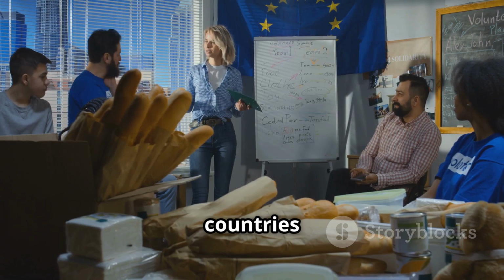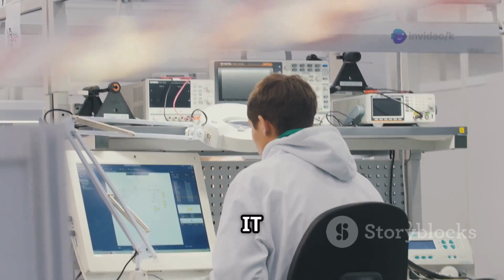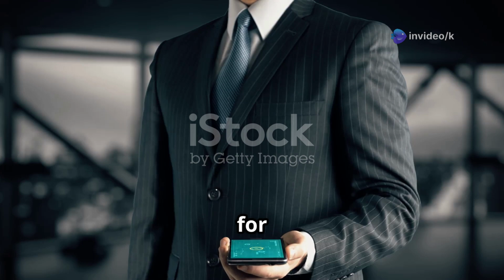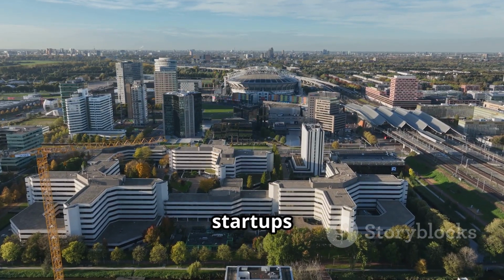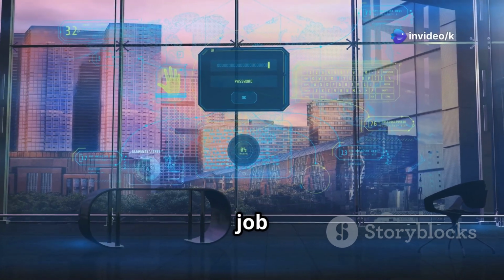Now, some countries are known to be super international worker friendly. Germany, for example, has a huge demand for engineers, IT professionals, and healthcare workers. Plus, they have the EU Blue Card system, which makes it easier for skilled workers to relocate. Then you've got the Netherlands, a haven for startups and tech companies. And of course, Ireland is always a popular choice, being an English-speaking country with a strong job market.